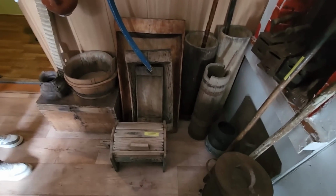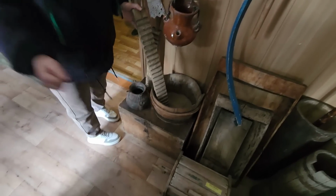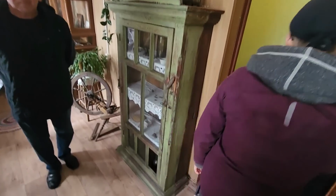Very interesting. Multiple ways of doing it. Alright, so this room is dedicated to village life, what it would have been like, kind of try to recreate it in this museum.